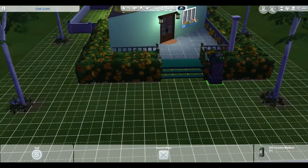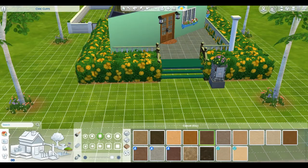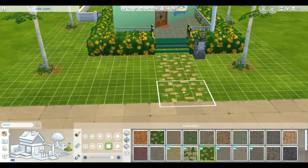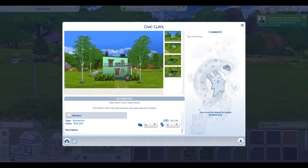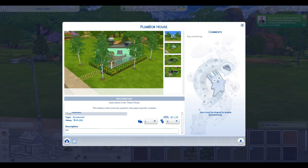Anyway, with that being said, this is pretty much the end of the video. I hope you guys enjoyed watching and jamming out to some really nice music, provided by No Copyright Sounds as always. So with that being said, this house is up now in the gallery, the Plumbob house, 1 bed, 1.5 bath, 2-story, empty backyard, perfect for a pet or a growing family.